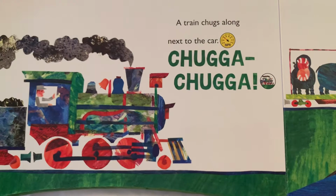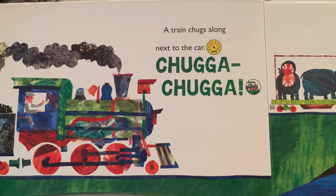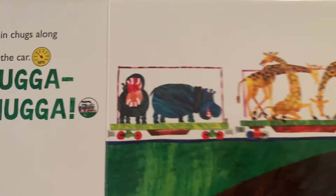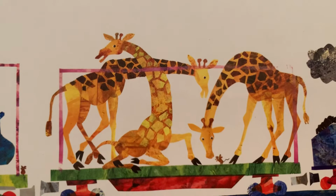A train chugs along next to the car. Whoa. What is this, friends? Is this an elephant? No, silly Miss B. That's a hippopotamus. A hippo. And here we see three giraffes and a tiny little mouse right there.